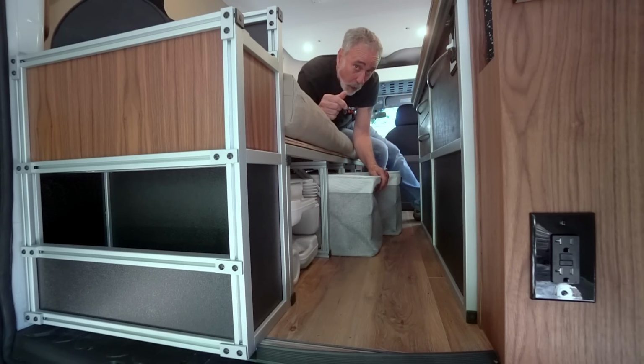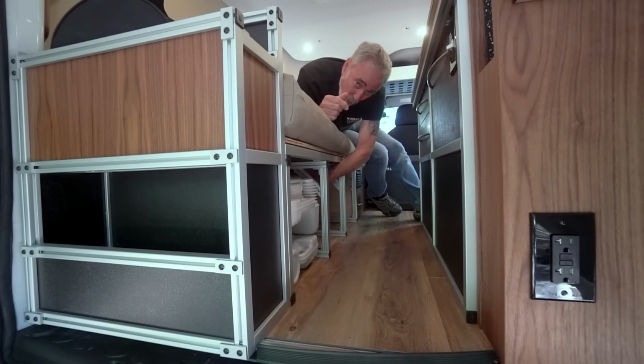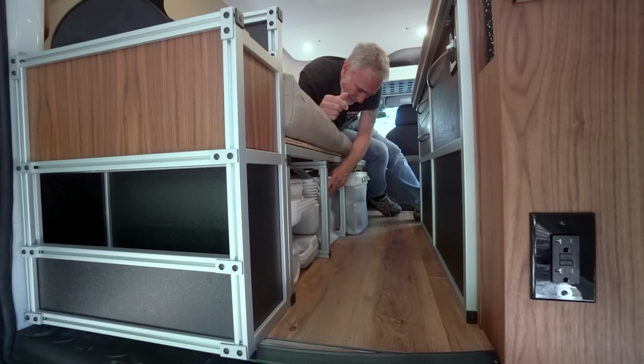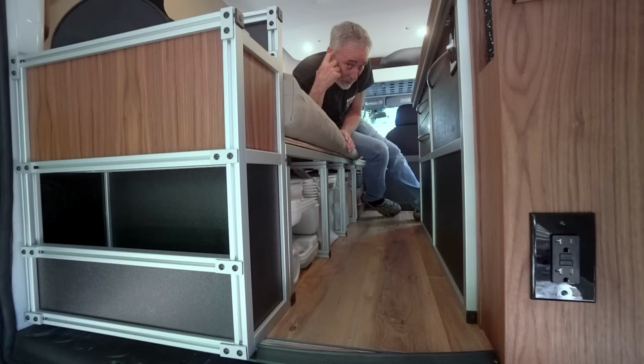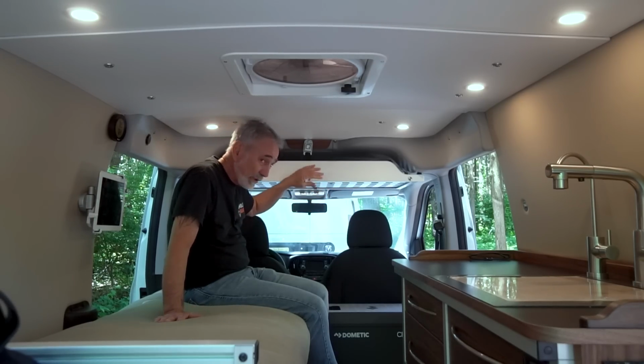So this one could be laundry. This one could be photo equipment, painting supplies, cleaning, whatever you want. And they go back very deep, so you could double up. You can stick some stuff behind these baskets. So that's what I'm doing. I'm giving you these baskets with the build as part of the basic package. We're running a special. Over here, above the cockpit, is the clothing tray.